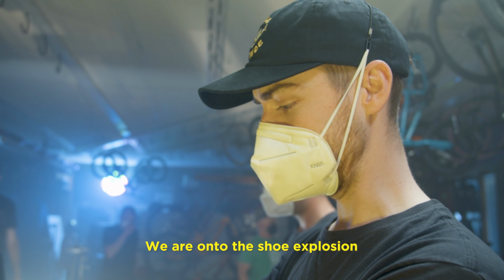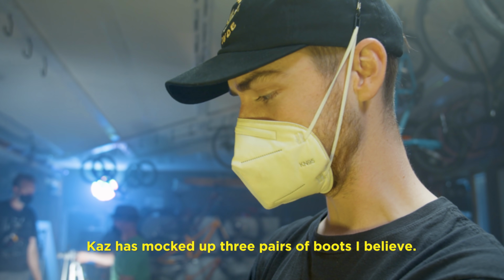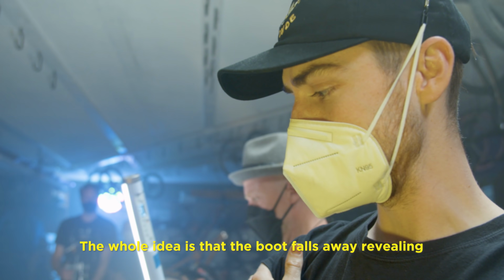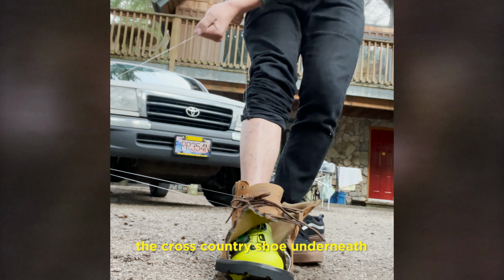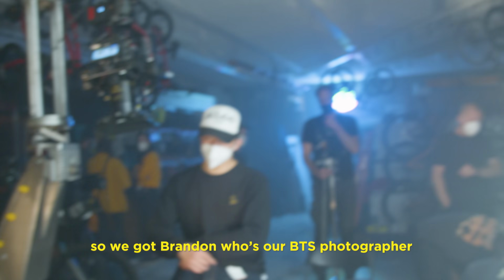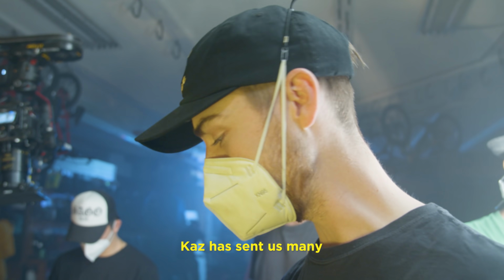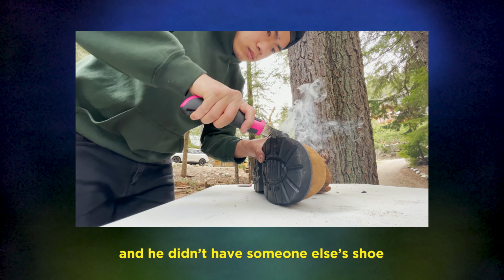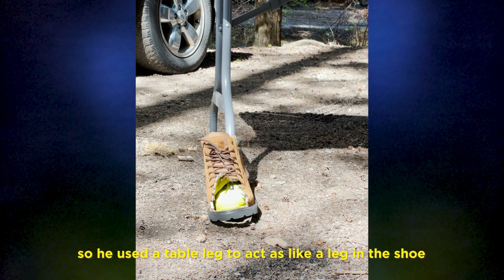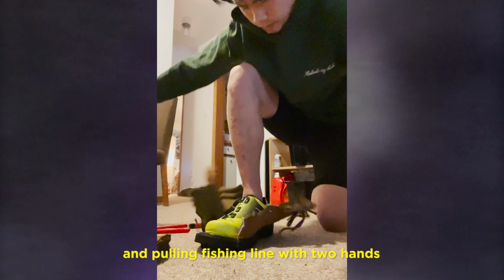We are on to the shoe explosion. Kaz has mocked up 3 pairs of boots, I believe, that tear in different ways and come apart with magnets and fishing line. The whole idea is that the boot falls away, revealing the cross-country shoe underneath. But our actors' feet were too big, so we got Brandon, who's our BTS photographer, to stand in. Kaz has sent us many videos of him testing this on his own, and he didn't have someone else's shoe, so he used a table leg to act as like a leg in the shoe, and then he was putting fishing line, I believe, in his mouth and pulling fishing line with 2 hands.